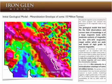The geological model that best fits the field observations and current state of knowledge is of a large magnetic body with moderate contents of magnetite, within which are pods and bands of high grade to massive magnetite. They also state that this amounts to a mineralisation envelope of some 10 million tonnes based on this initial geological model.